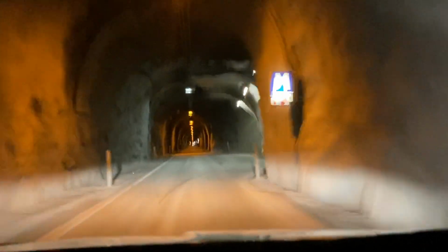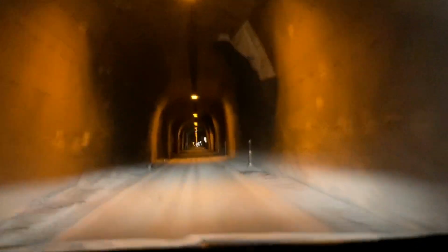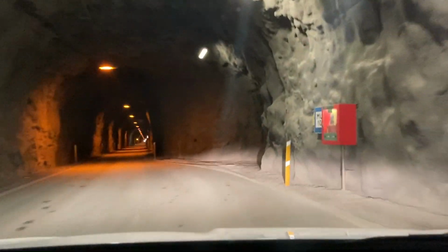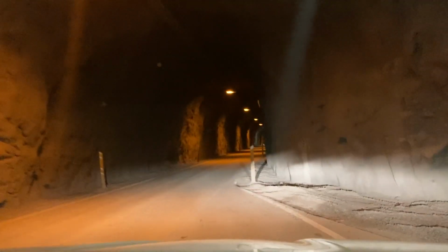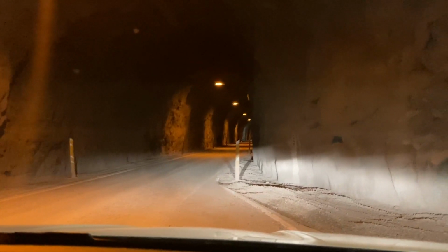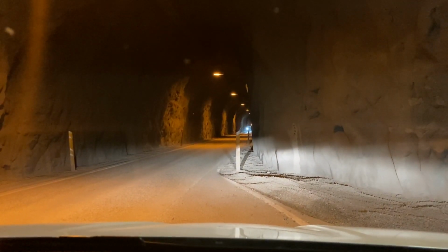At this point, I'm beginning to notice that there is a car approaching us from the north of the tunnel. I'm now judging when I'm going to pull over into one of the recesses. And I decide to pull in here. I'm also using my indicator to help any following vehicles prepare to do the same, just in case they cannot see the lights of the oncoming vehicles.